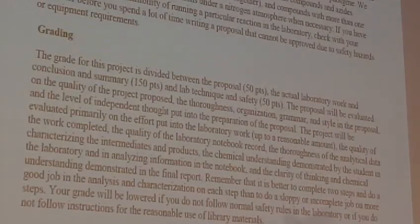I've pretty much gone through the grading. You've got your proposal 50 points, your summary and conclusion and notebook, and the project is 150 points, and then safety and technique is 50 points. Are there any questions on that?